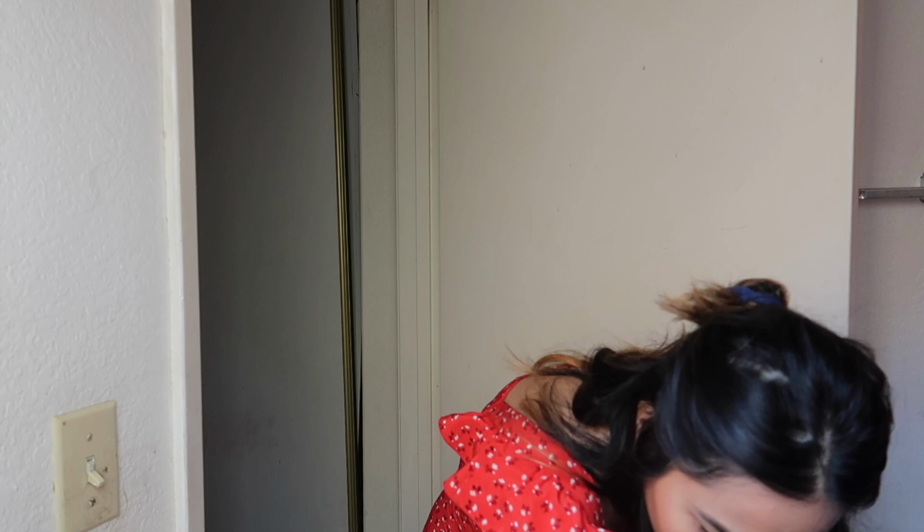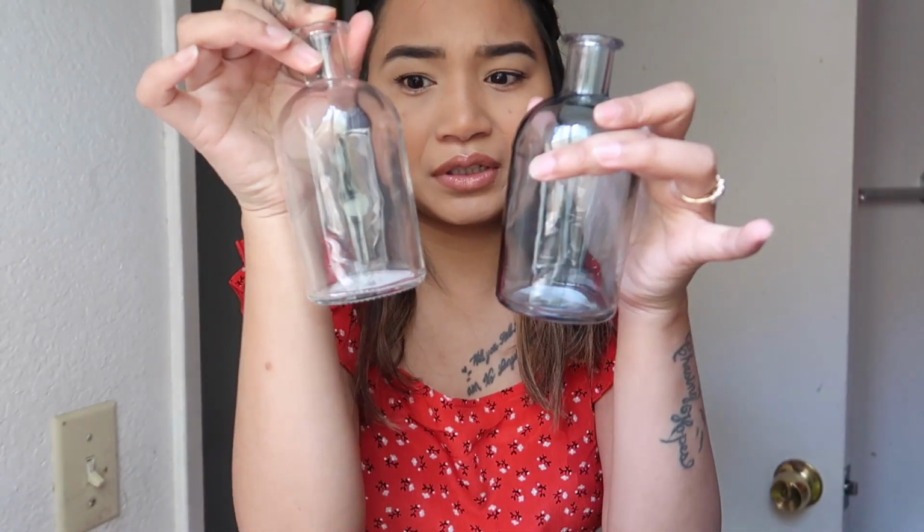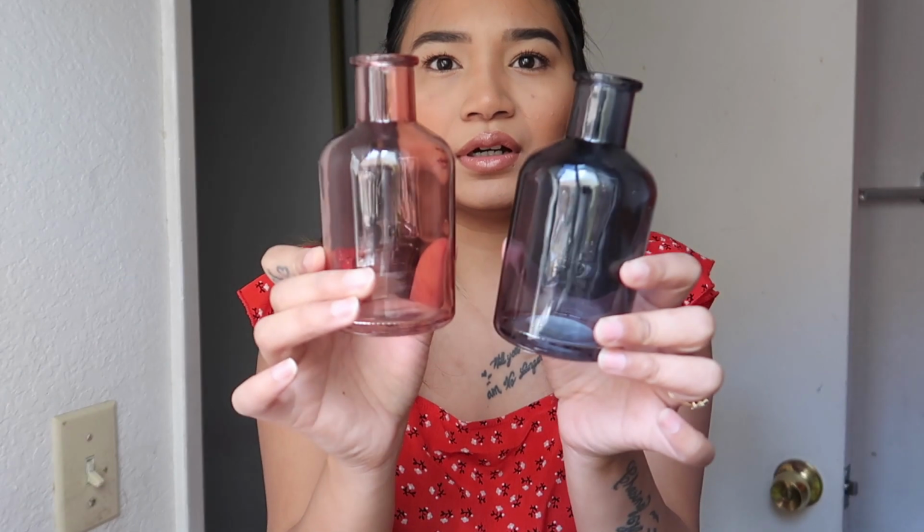I have 4 of these, and I don't know what the heck I'm gonna do with these. I bought them thinking I was gonna use them for the centerpieces, but I have no idea what I'm gonna do with these. So.